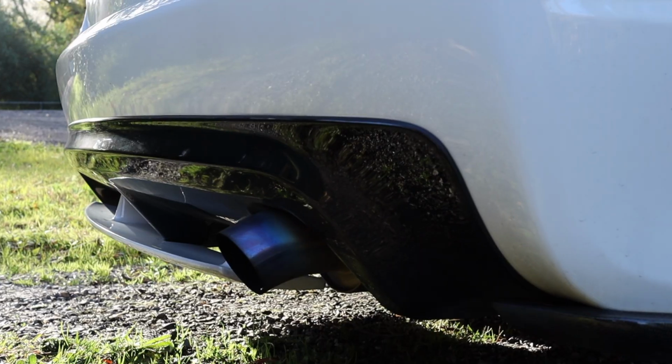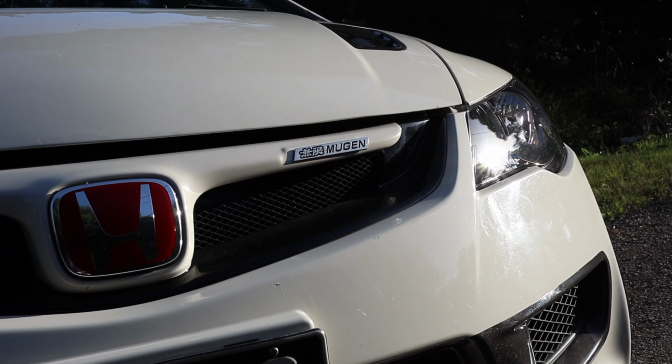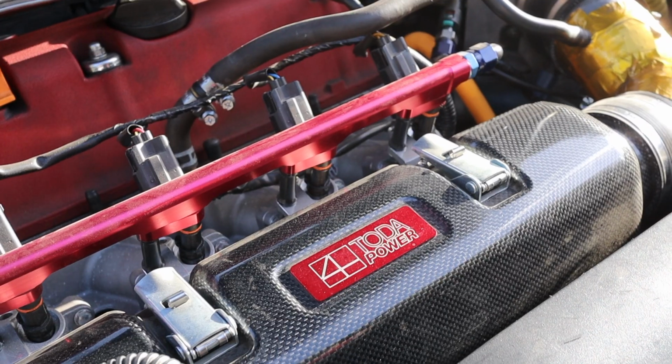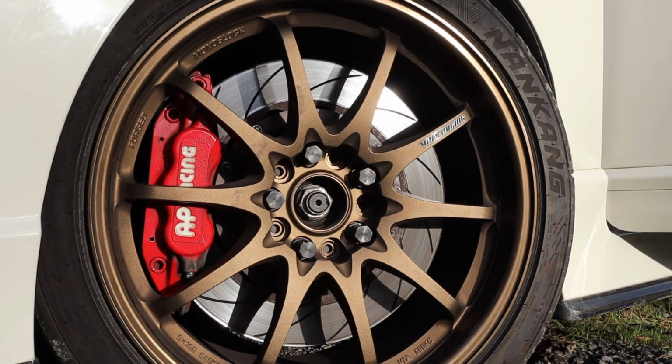This car, the pops and bangs on this J's Racing titanium exhaust is crazy. I can't imagine the level of detail put into this car. Everywhere you look at it, it's been modified to the highest level, and it doesn't stop there. The owner intends to do so much more with this car.